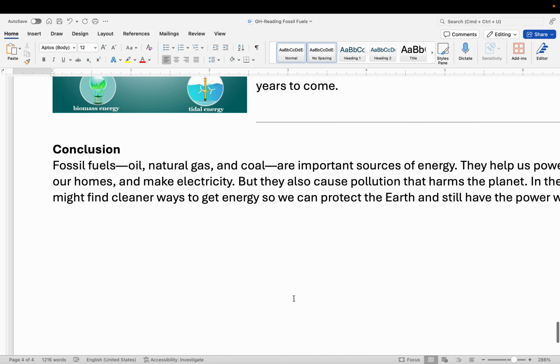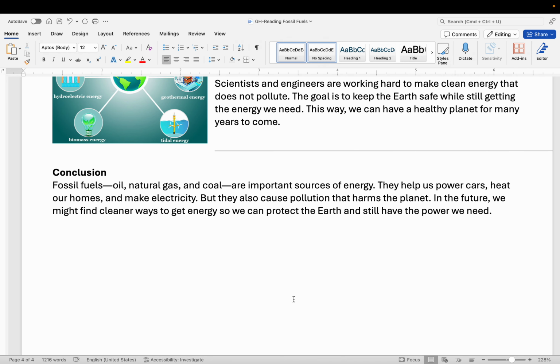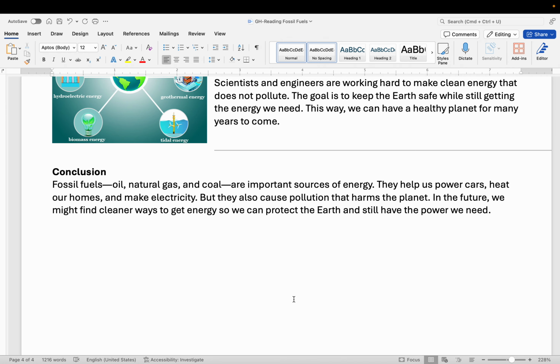Conclusion. Fossil fuels, oil, natural gas, and coal are important sources of energy. They help us power cars, heat our homes, and make electricity. But they also cause pollution that harms the planet. In the future, we might find cleaner ways to get energy so we can protect the earth and still have the power we need.